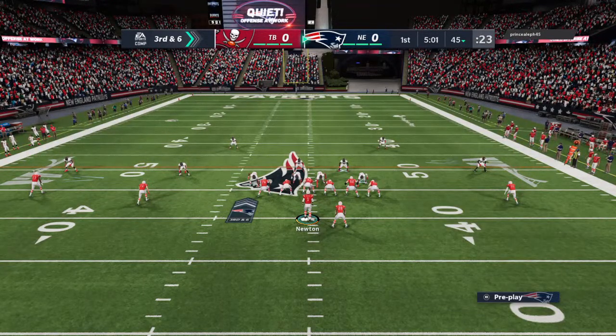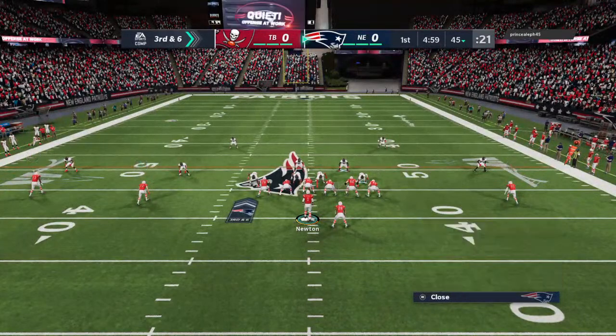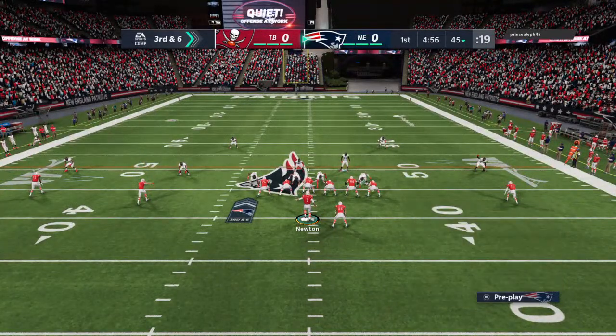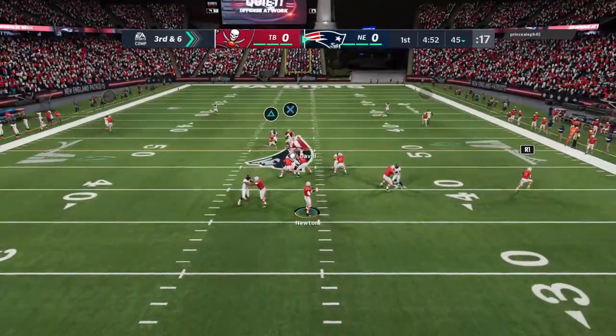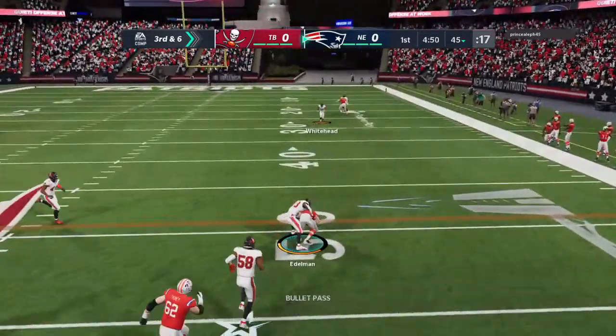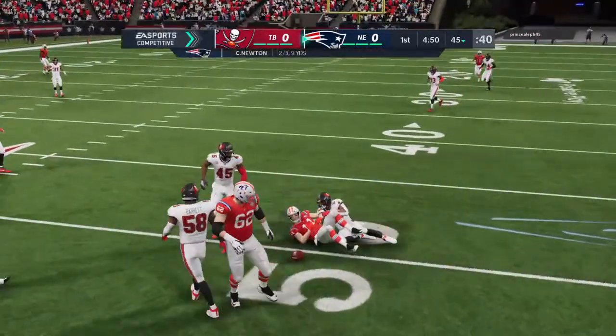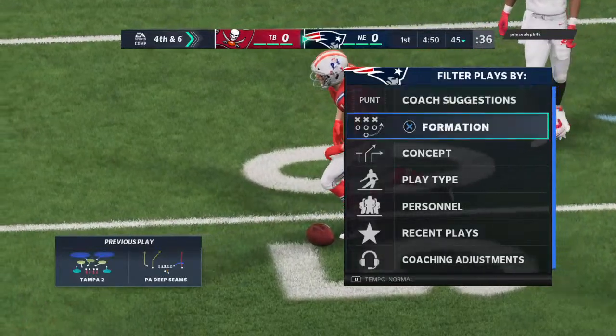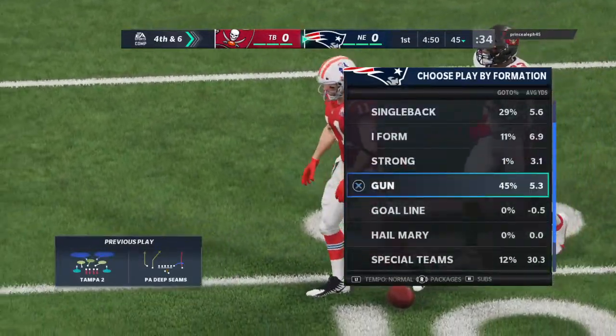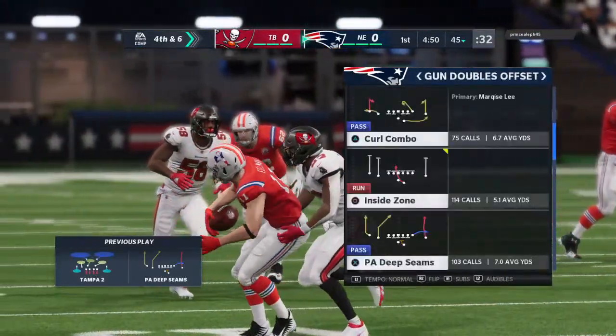Hey, check back 45. Check back 45. Check back. 45 to Mike. 45. Now it's Newton. And that's going to be incomplete. The coverage too good there. The contact popped the ball free, and it's 4th down. So the defense able to get off the field here on 3rd down.